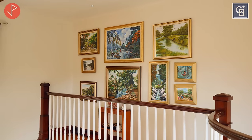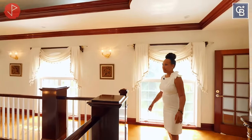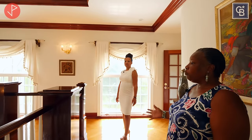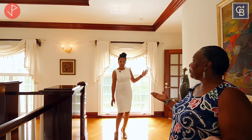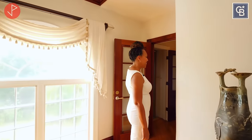And did we forget impact windows? Impact windows, yes. Very, very important here in Jamaica. Absolutely. So who's going to take what? Well, I'm going to go to my left and go to the primary suite.